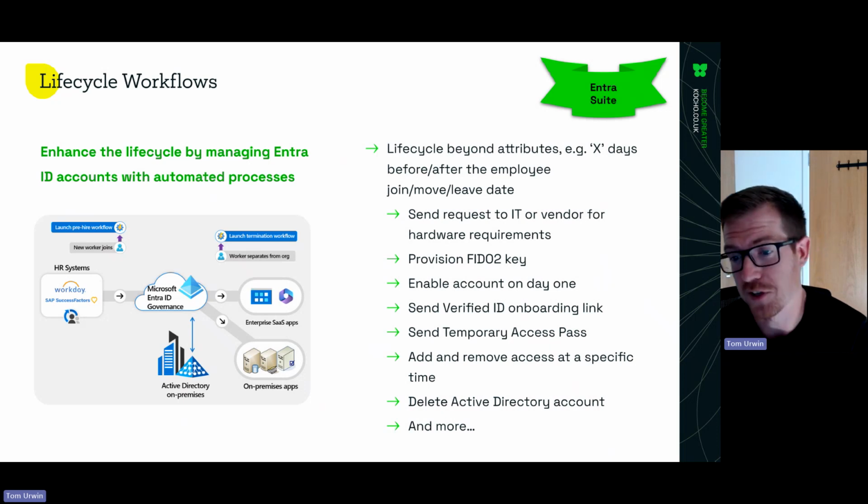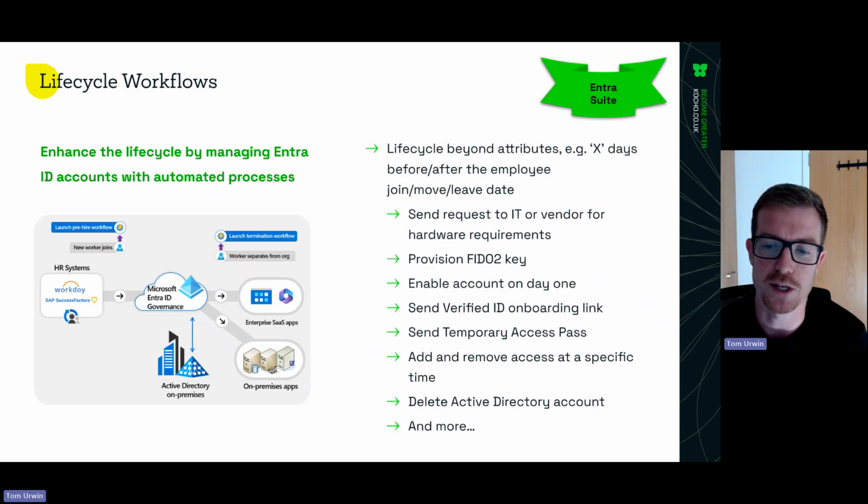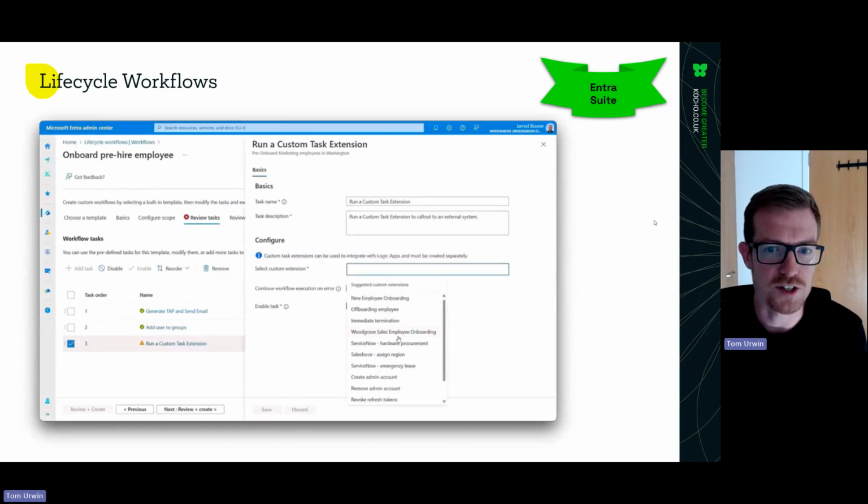But what we can now do with Lifecycle Workflows is actually delete their AD account. So if you have a policy of deleting it 30 days or 90 days after they've left, we can also do that. Up to 180 days is supported. So that's just some of the many features available. I'll give you a quick look as to how that feels.